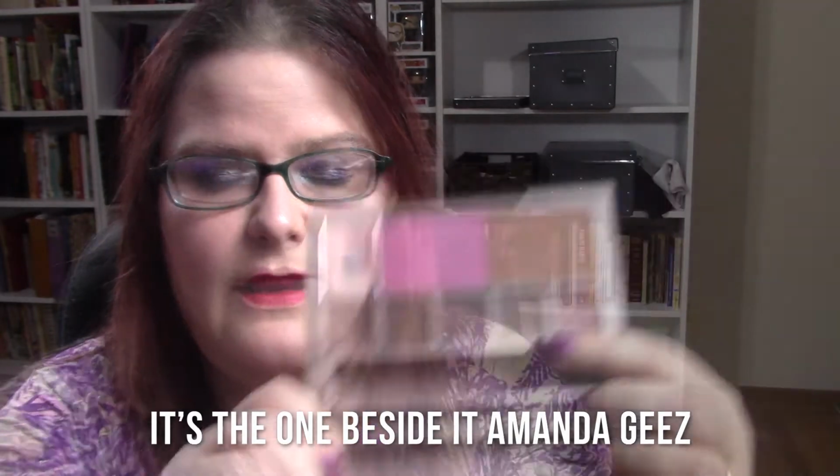Just a matte shade. The letter T, I've got a deluxe size of the Tarte Lights, Camera, Lashes mascara. I've never tried this before, so we're going to go ahead and give this a go and use this up. For the letter U, guess what?